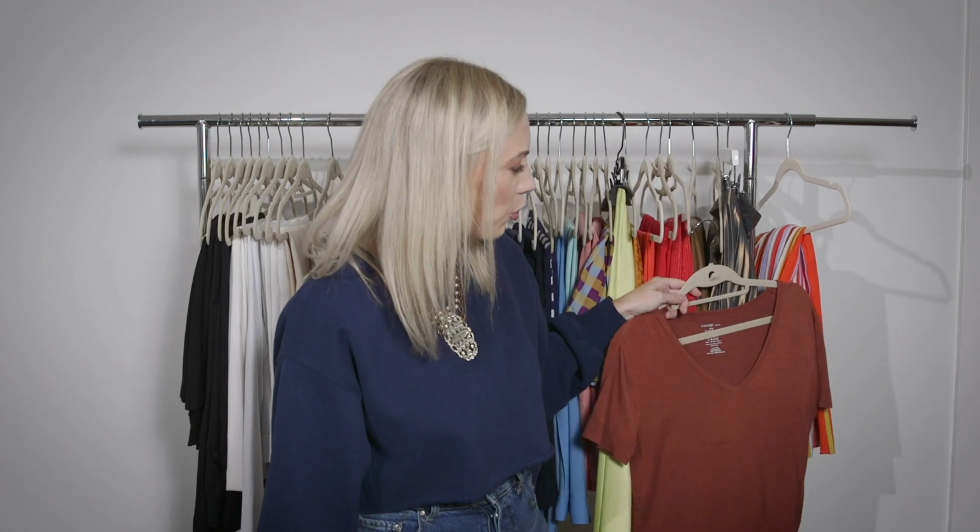All right, so here is a basic tee. This one's actually from Walmart, and it's so comfortable. It's really, really comfy. I love the color. I thought it would pull well for the brown that's in the skirt already anyway. So I thought this would be a beautiful addition.